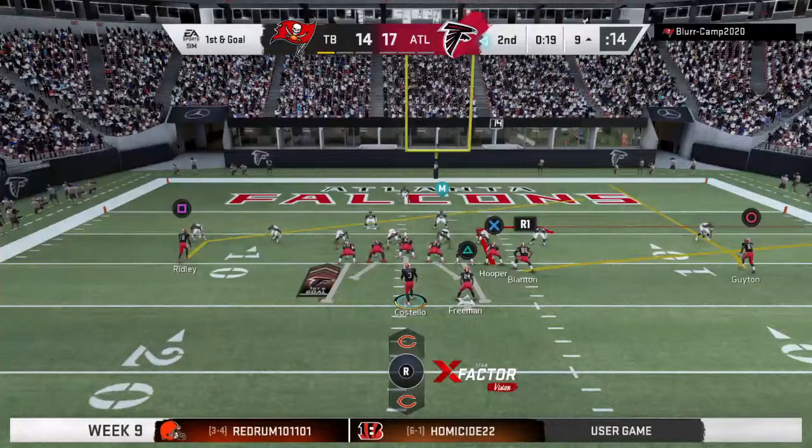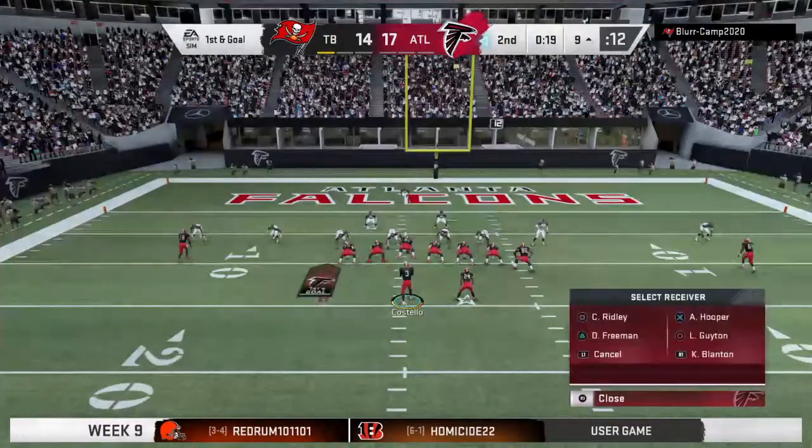Suddenly it's 1st and goal after the interception. A quick change in the situation here.